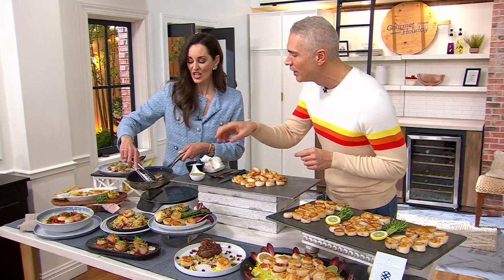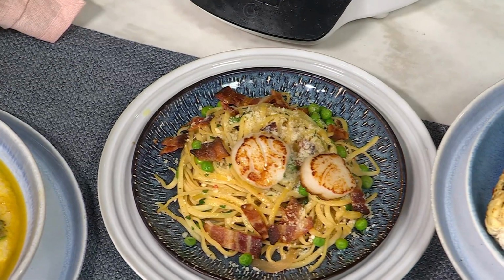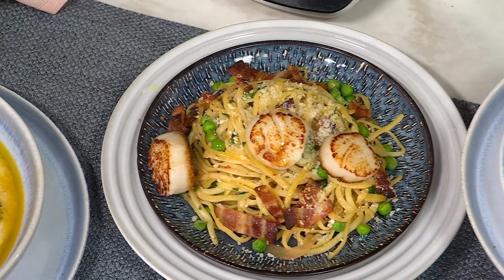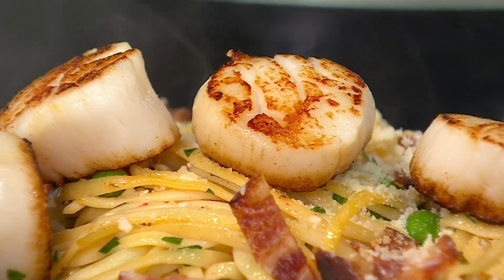Okay, what are you doing over here? Just a little bit of butter or oil, scallops, 2.5 to 3 minutes on each side, and you have dinner ready to go. Look at the caramelization. That's right. Look at the caramelization.